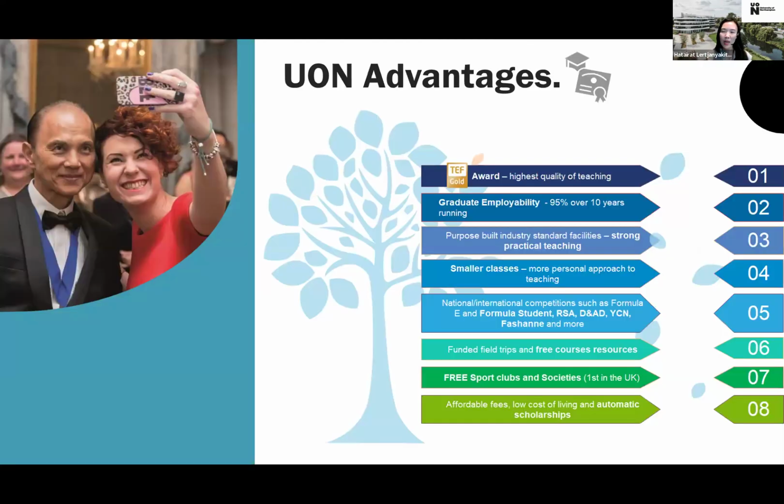We are awarded TEF Gold and Silver in the following years, from the Teaching Excellence Framework, which is a ranking from the UK government. And we also offer other activities, free sports, clubs, and societies, all for free for our students.